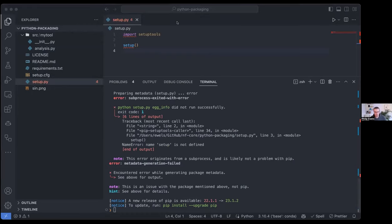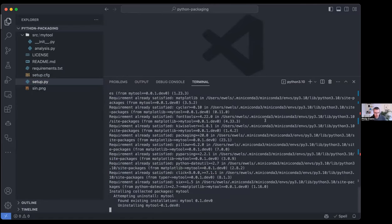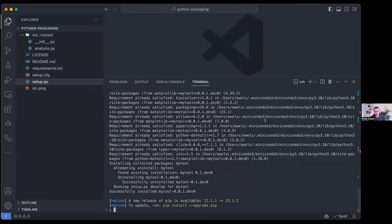That's because I got the import wrong. Right, sorry. From setuptools import setup, and then setup. I could have done setuptools.setup like that. That should work as well. Let's try again. Great. You can see it's running through all those requirements. It's installing all the backend stuff, which is like matplotlib and typer and stuff, and it installed.